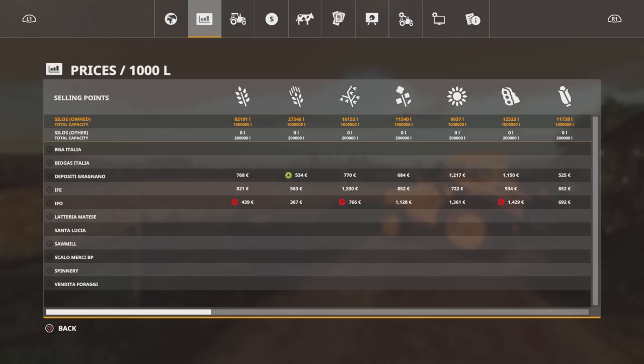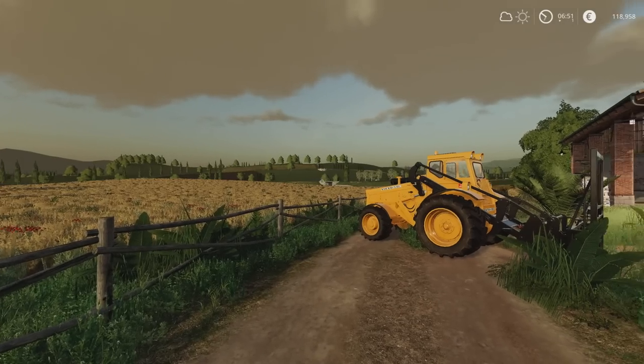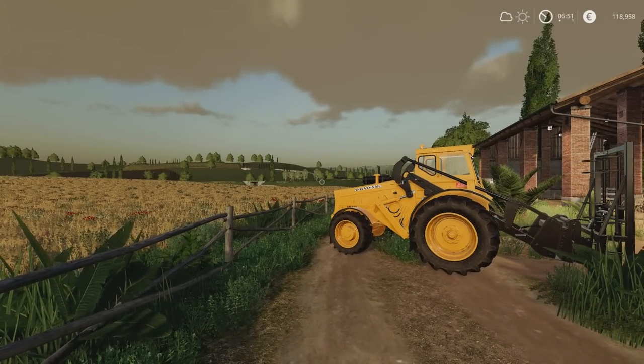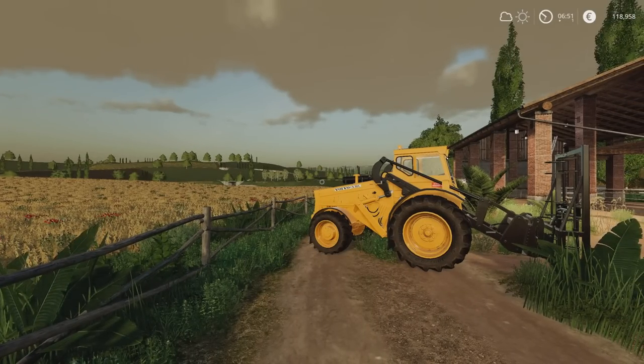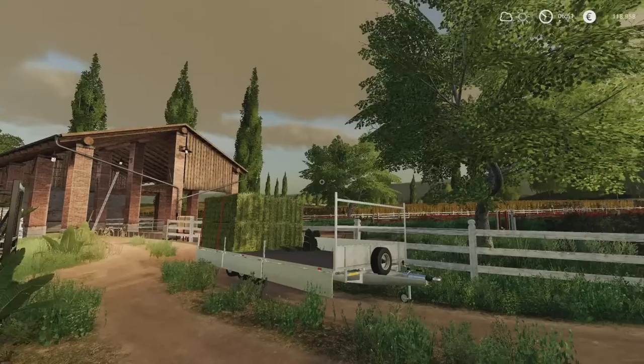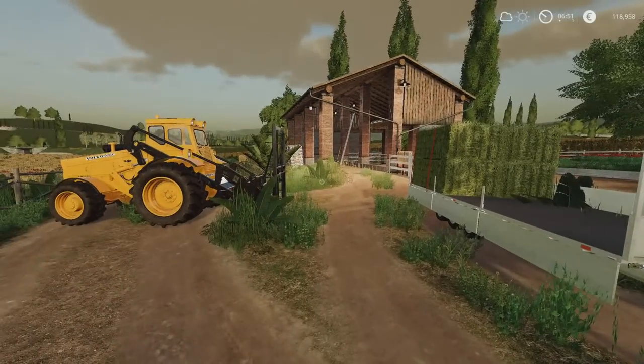27,546 of wheat, 16,152 of oats, because the last contract I did was oats, so we had a bit left over after the contract, and then all the other bits of what we were left with before. Now, I was going to collect the straw off of fields 12 and 13 when I harvested those loose. That's why I put the silo extension on the main farm. I ended up baling them last night.